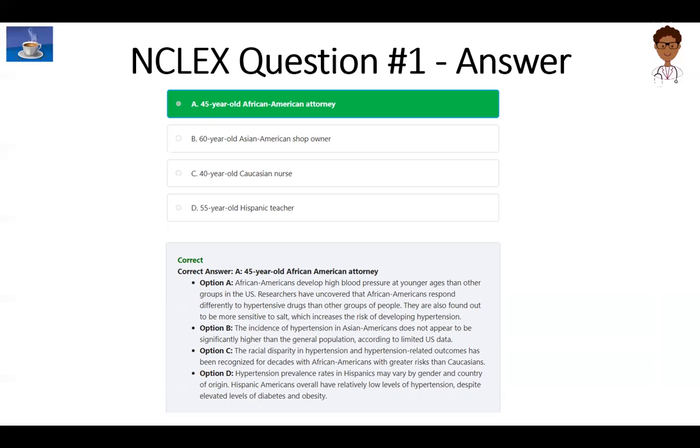And so also African Americans do respond differently to hypertensive drugs, these antihypertensive drugs. So that's going to be something that's important to note. You're going to find that when you're in your pharmacology class. And African Americans are more sensitive to salt, right? And so now we have to look at the dietary habits of that African American because increased consumption of salt can lead to a risk factor for developing hypertension.